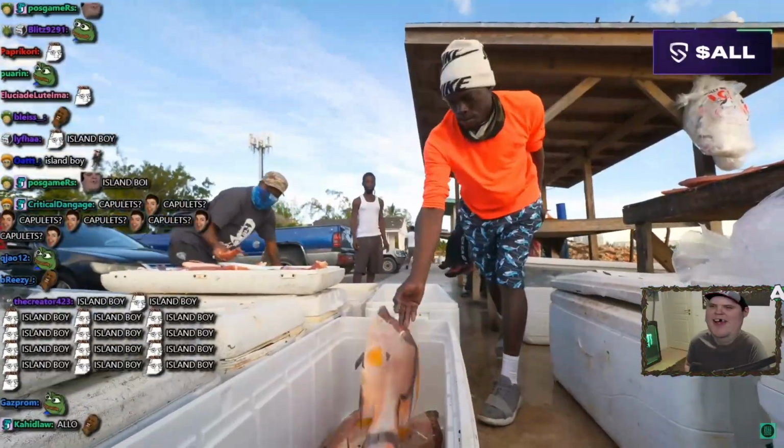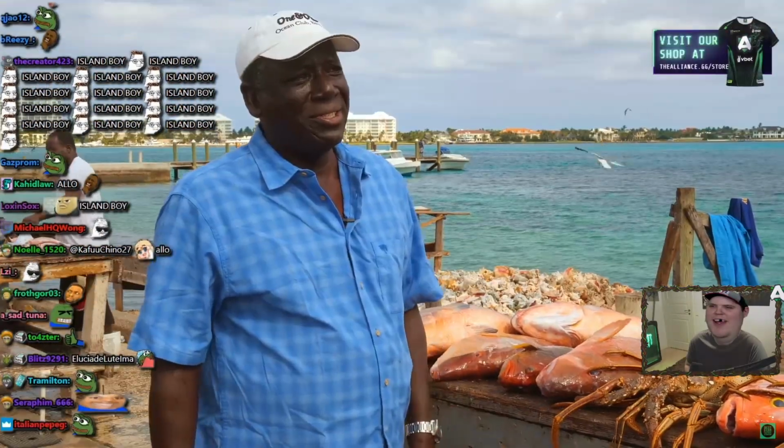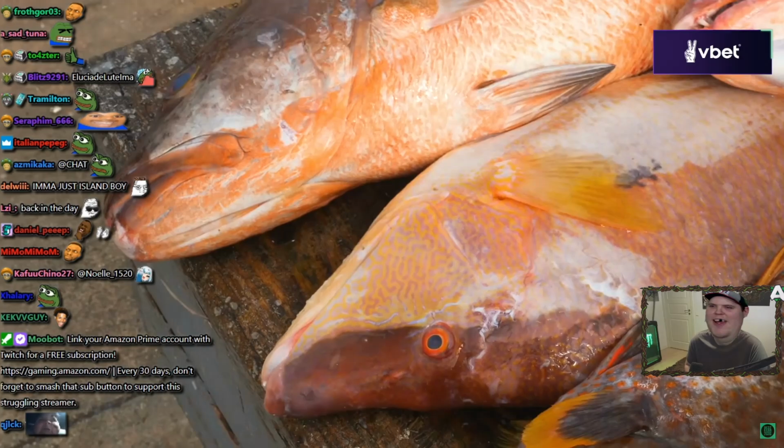I can see fishermen go out, and as they come back, they bring their catch here. What kind of food can we expect to see here? Whatever is common in the Bahamas: we have yellow eye snapper, dog snapper, strawberry grouper, hog snapper, gray snapper. They're all different. I thought they're just different sizes of the same fish.